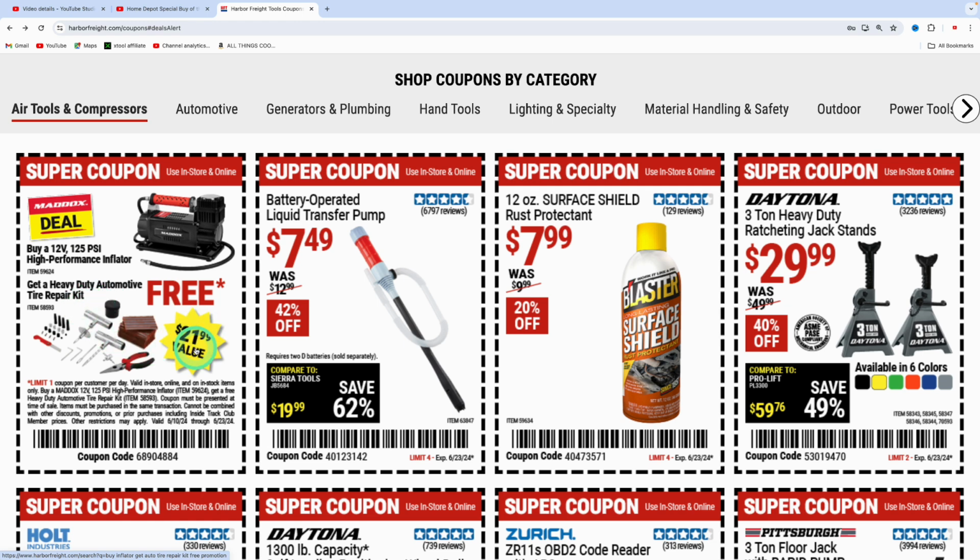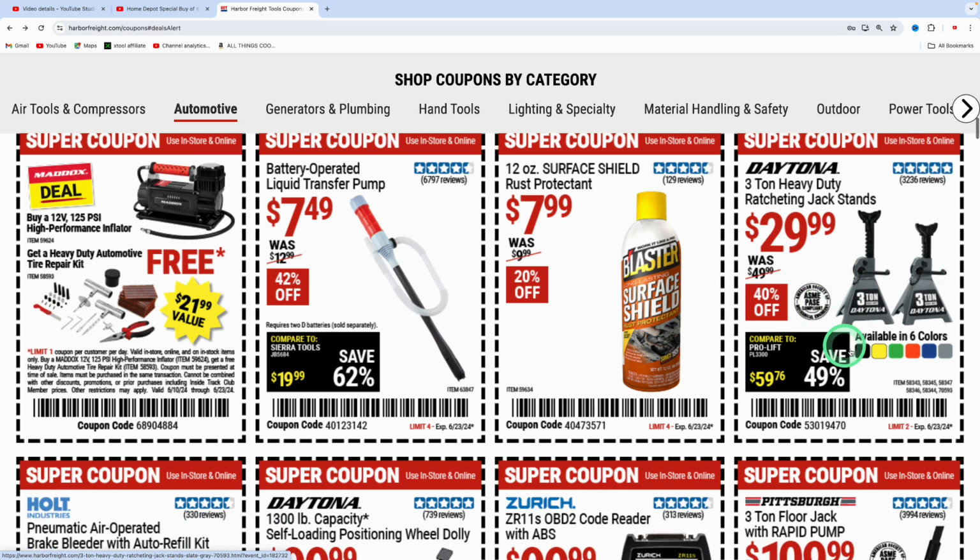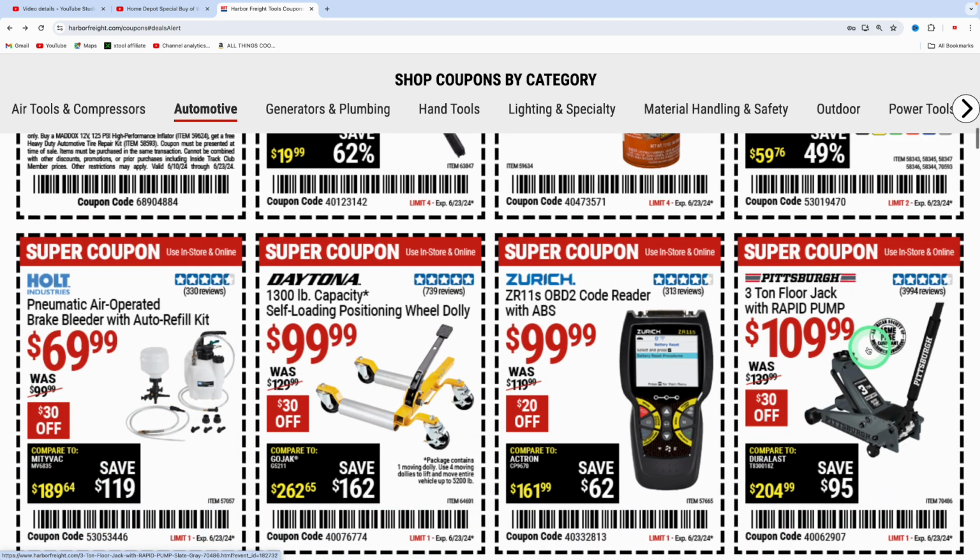So $21.99 value. Not sure how many of you guys out there still repair your own tires, but if you do, this might be a good pickup. Got the liquid transfer pump, some rust protectant, and then all the way to the right here, Daytona 3-ton heavy-duty jack stands, $30. Can't beat it. Available in 6 different colors.